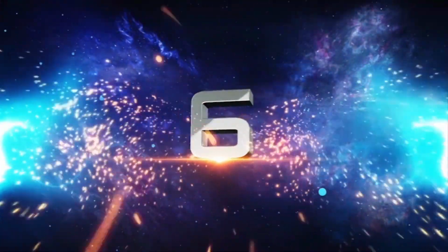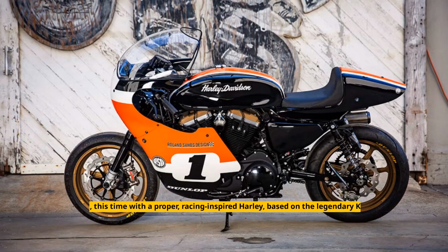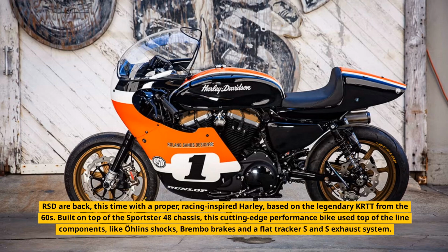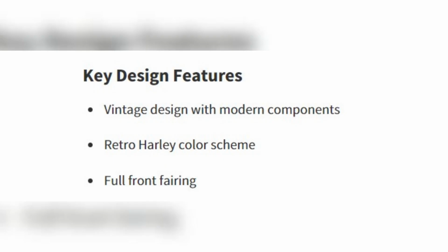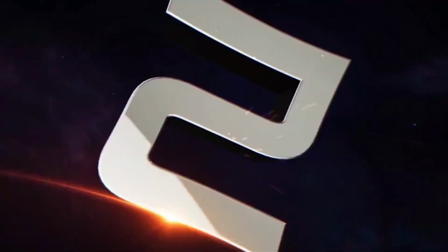Number 6, KRTT Sporty by Roland Sands Design. RSD are back, this time with a proper racing-inspired Harley, based on the legendary KRTT from the 60s. Built on top of the Sportster 48 chassis, this cutting-edge performance bike used top-of-the-line components like Ohlins shocks, Brembo brakes, and a flat tracker S&S exhaust system. But the cherry on top is the overall retro race bike design, which so thoroughly changed the Sportster look. You'd be forgiven if you thought that this was a vintage Bimota rather than a modern Harley-Davidson. Here are the key design features of KRTT Sporty. Number 5, Homemade Sin by Icon 1000.